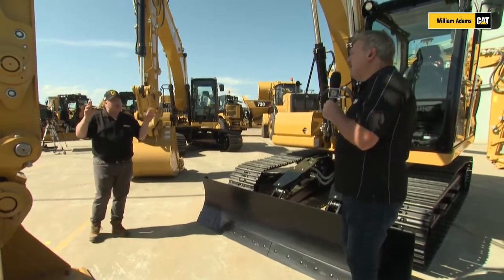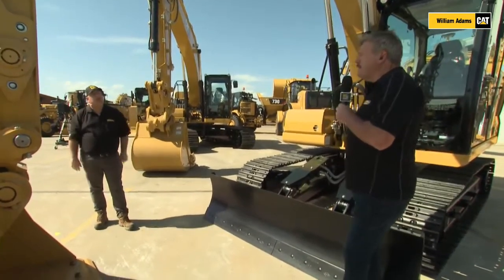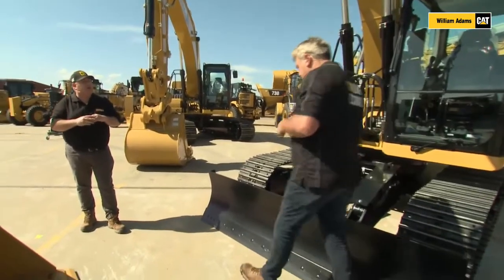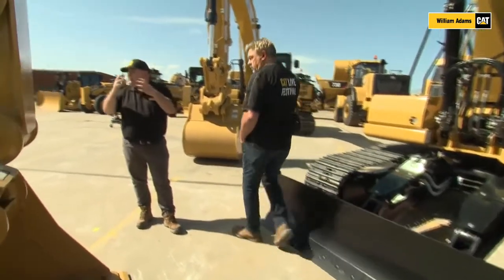All the same. Right. Common parts. That's another big feature which I'm going to talk about in a little bit. Those sensors are standard on the Next Gen Performance Series range. Very good. That sensor does multiple things.